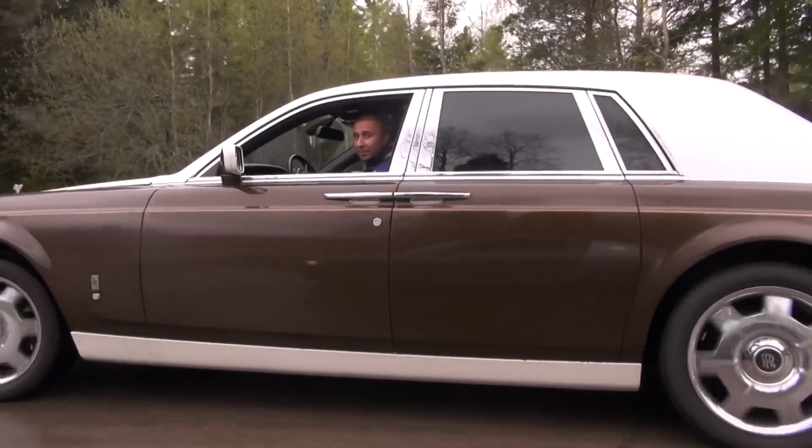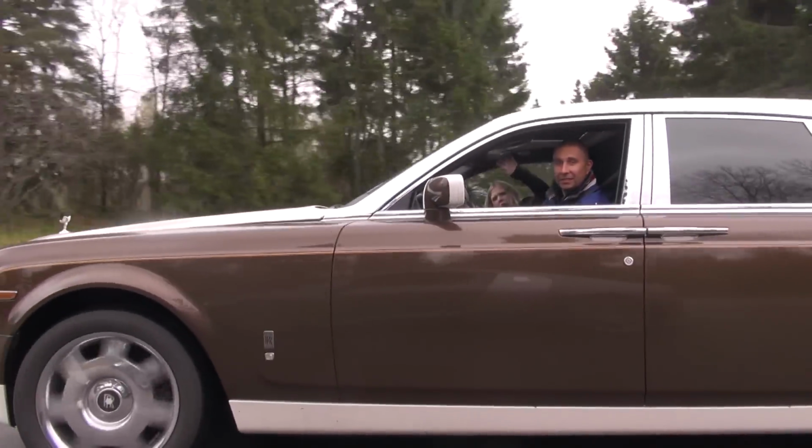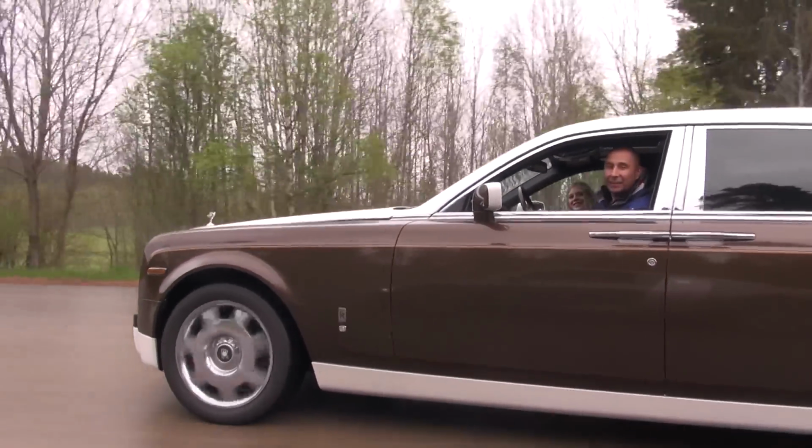Is that a pimp-mobil? This is a pimp-mobil. How much? Hello! I cannot tell the price.